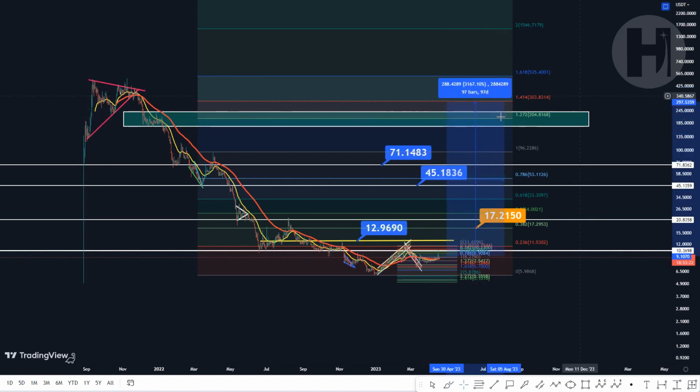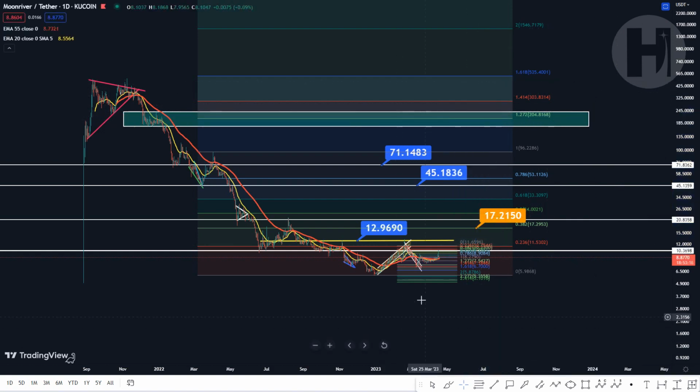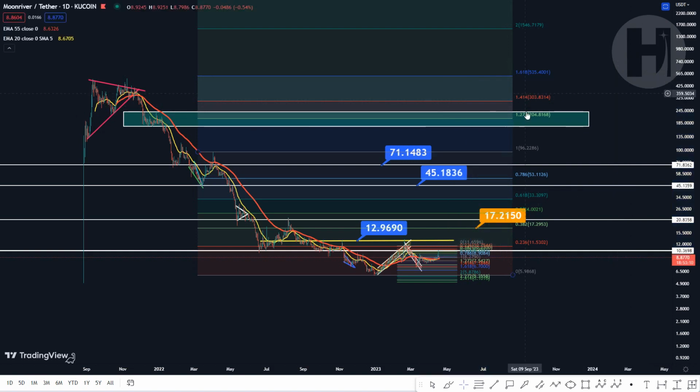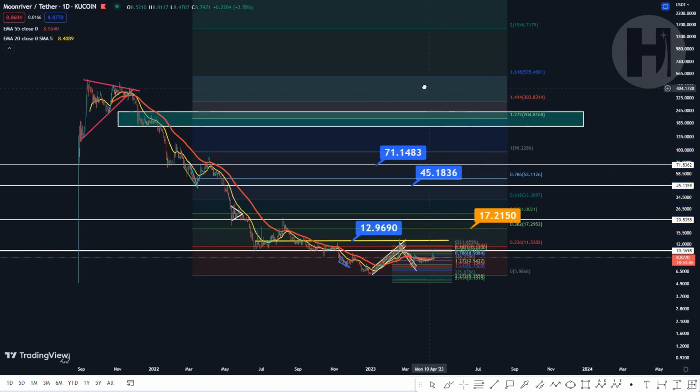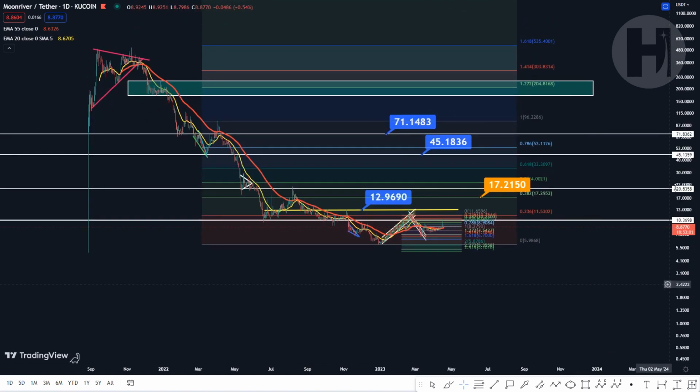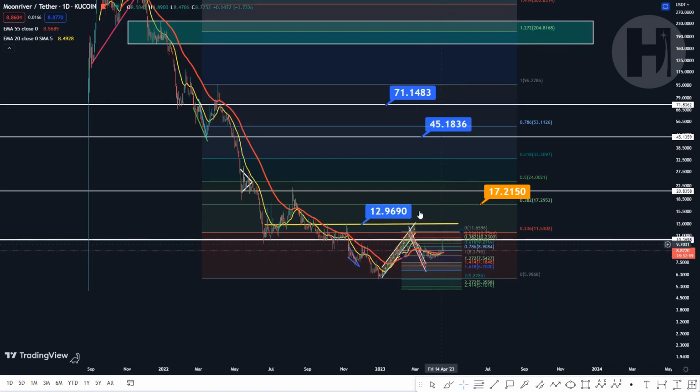So 2,500% would be the 1.272, and the 1.414 would be... sorry, that would be 3,000. Yeah, that would be 3,400 actually percent to the upside, sitting at $303.84. And overall, as you can see, you're very, very low on this price action chart.